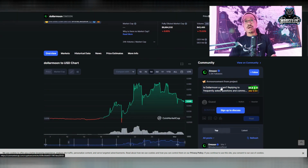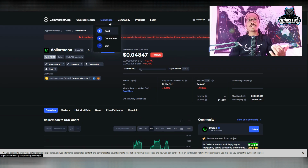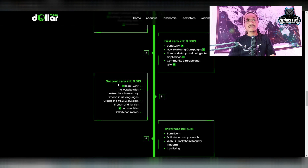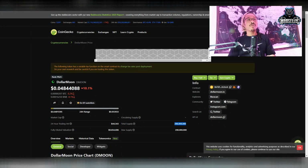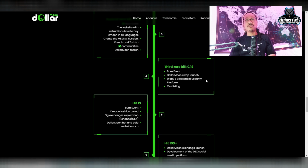They have a whole article written here in their announcements on whether or not Dollarmoon is a scam, and that's what a lot of people have been frequently asking. So we're going to go over that as well and debunk that because there is locked liquidity, and then we'll actually go over to the locked liquidity and show you all where the liquidity is locked. But moving on from there, the second zero to kill to 0.01, which we are already there. We're at 0.04. But yeah, burn event, we already had those. The website with instructions on how to buy in all languages. Create the Russian, French, and Turkish communities. So all that good stuff.